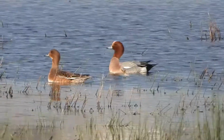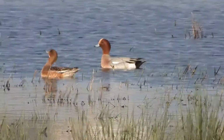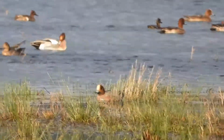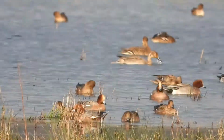A close second in numbers behind our lapwings were these comical looking ducks here. They're called widgeons. They are one of the many winter migrants arriving at this time. These ones would have migrated from as far as Russia or Scandinavia to overwinter here.